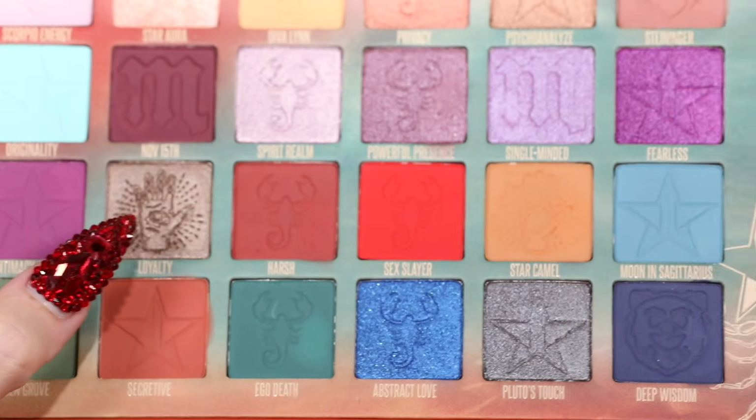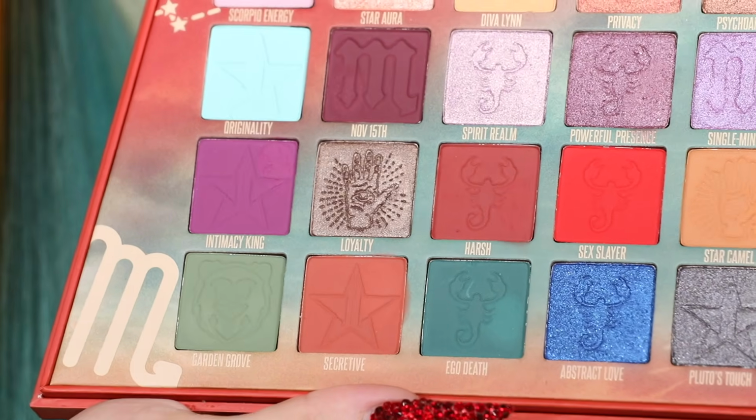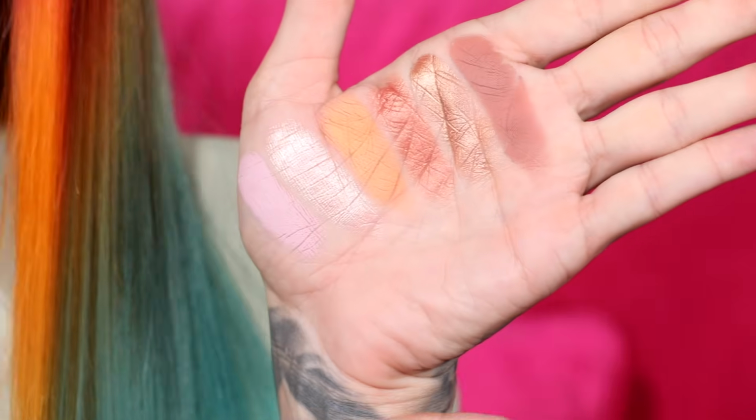Okay, so first impressions of the palette. We have new pan designs. We have the beautiful scorpion. We have, of course, Diva's beautiful Pomeranian face in there. We have the M for the Zodiac, and then we have the psychic hand with the energy and the all-seeing eye in there, representing the psychic Scorpio energy. Now this, of course, has 24 shades. The first row, let's get into it.